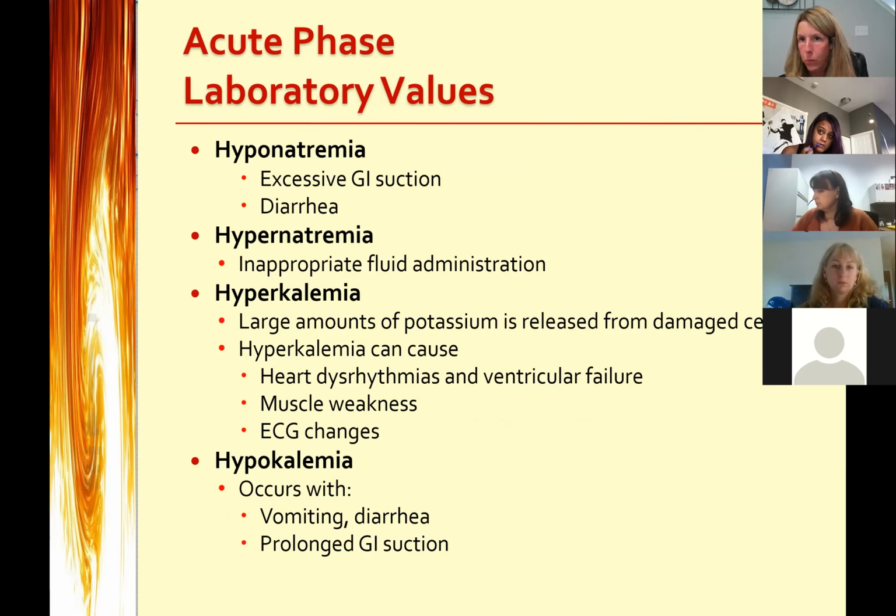I'm going to tell you straight out, don't worry about this slide. I don't want you guys focusing any undue energy on memorizing all of this, but just some reasons why your patient might be hyponatremic: GI suction, diarrhea. Hypernatremic: inappropriate fluid administration. We want to dilute that potassium. Hyperkalemia can be due to large amounts of potassium; it liberates that intracellular potassium that we saw in that picture. It can cause muscle weakness and EKG changes. Hypokalemia: vomiting, diarrhea, or prolonged GI suction. Mainly, we're worried more about hyponatremia and hyperkalemia.